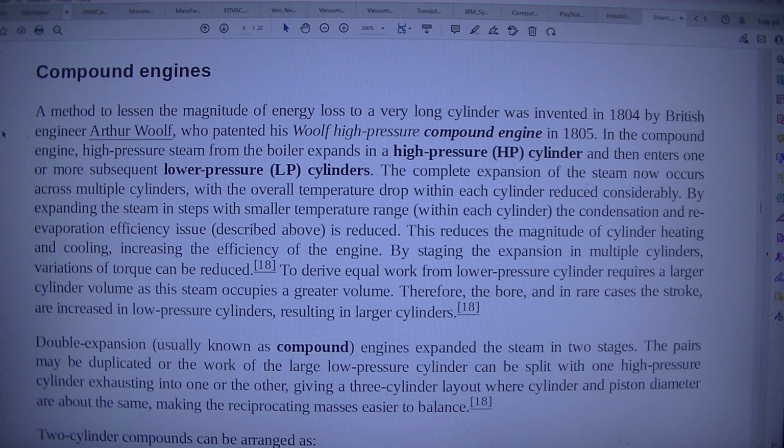Compound engines. A method to lessen the magnitude of energy loss in a very long cylinder was invented in 1804 by British engineer Arthur Woolf, who patented his Woolf high-pressure compound engine in 1805. In the compound engine, high-pressure steam from the boiler expands in a high-pressure (HP) cylinder and then enters one or more subsequent lower-pressure (LP) cylinders. The complete expansion of the steam now occurs across multiple cylinders, with the overall temperature drop within each cylinder reduced considerably. By expanding the steam in steps with a smaller temperature range within each cylinder, the condensation and re-evaporation efficiency issue, described above, is reduced. This reduces the magnitude of cylinder heating and cooling, increasing the efficiency of the engine.